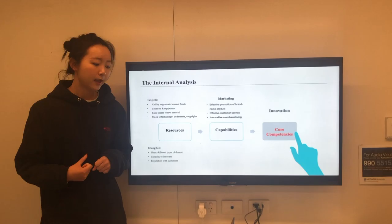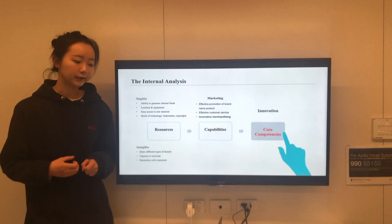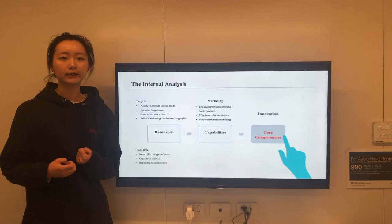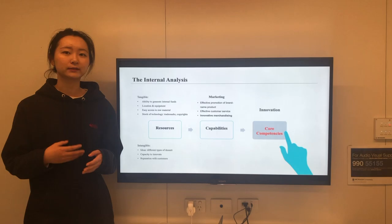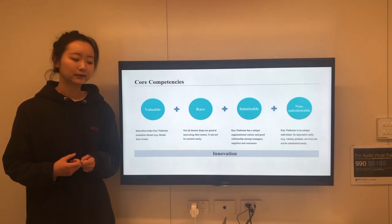So according to the above analysis, we can get their core competencies based on capabilities, or innovation. To be specific, innovation means they can innovate their individual menus, like the mix of matcha ice cream and cakes or the attractive appearance of the desserts. But a core competency must meet four considerations: valuable, rare, inimitable, and non-substitutable. I will go through these four elements quickly.